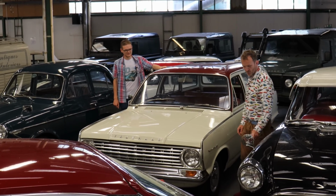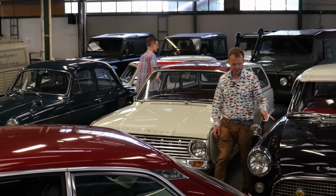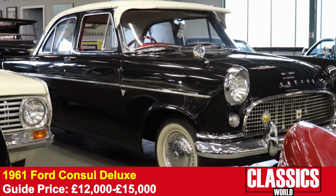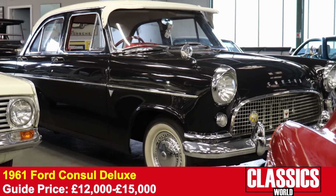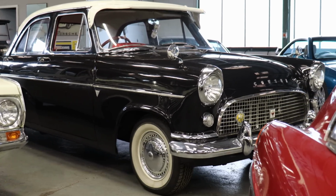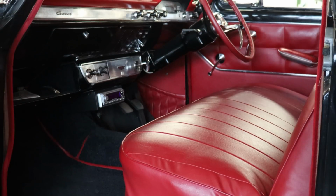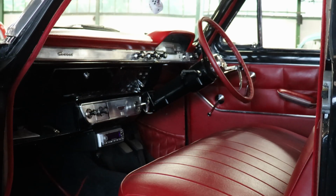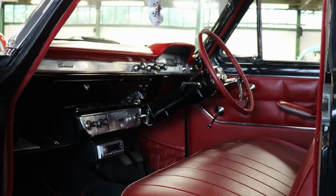Yeah, absolutely. Well, what about this? Bit of a contemporary of the day. Well, Ford Consul rival. The Consul Deluxe, you posh git. Look at this. I love it. Inside, it's absolutely mint. Oh, it's gorgeous, isn't it? The underneath of this car is spotless. And I love the little details on it, like the sunshade over the windscreen. A lot of this is actually surprisingly original, which is just brilliant on a car of this vintage. Gives it a little bit of provenance.